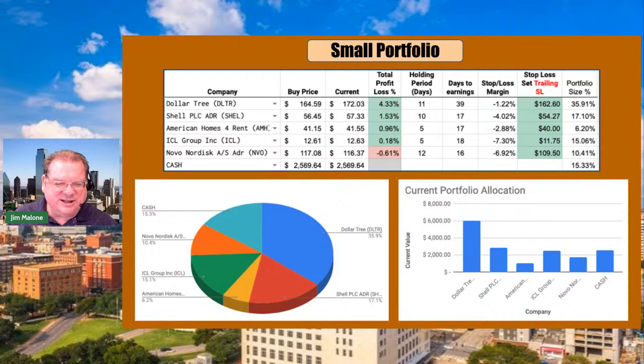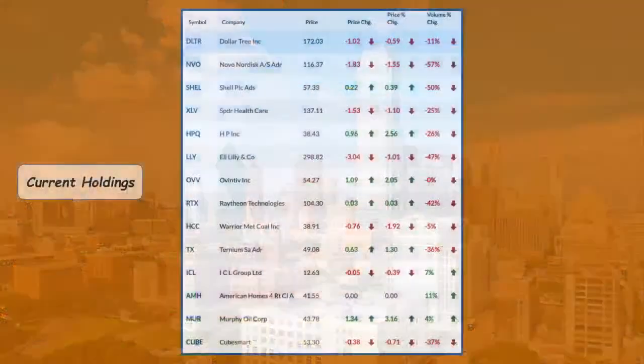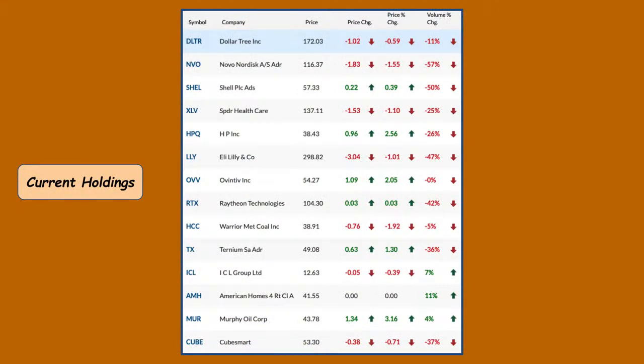That's up just slightly, and then ICL, that's a fertilizer company, not up quite as much, and we're down just slightly, 0.01% on Novo Nordisk. We're basically down a few cents on that, but we're still looking very, very good on that one as well. So let's see if I can get to all the stocks that I'm currently in and go through those really quickly.